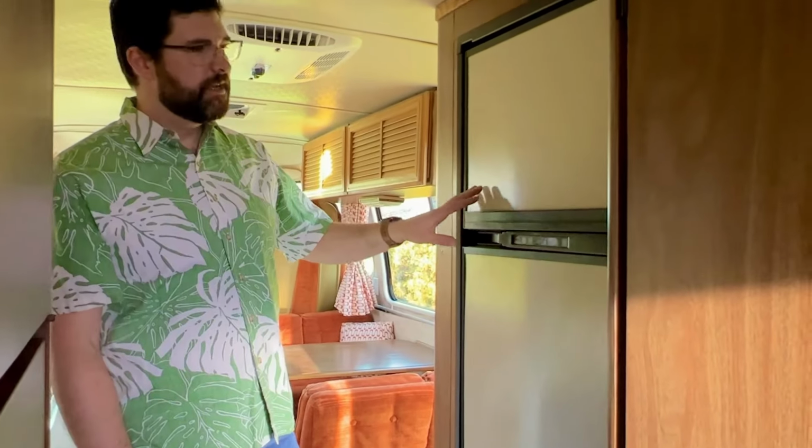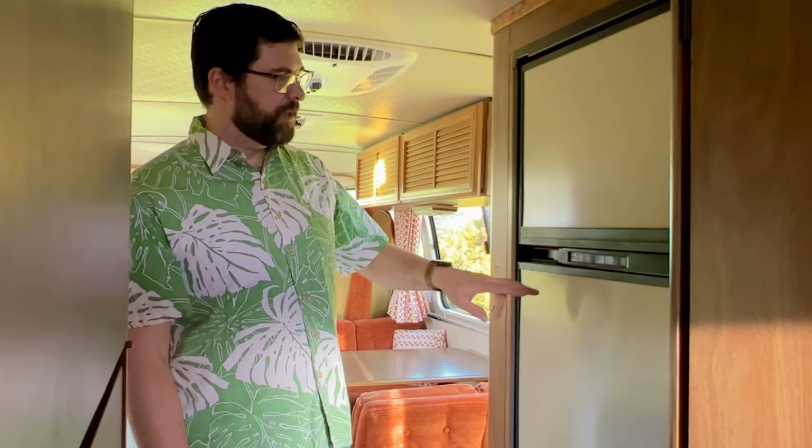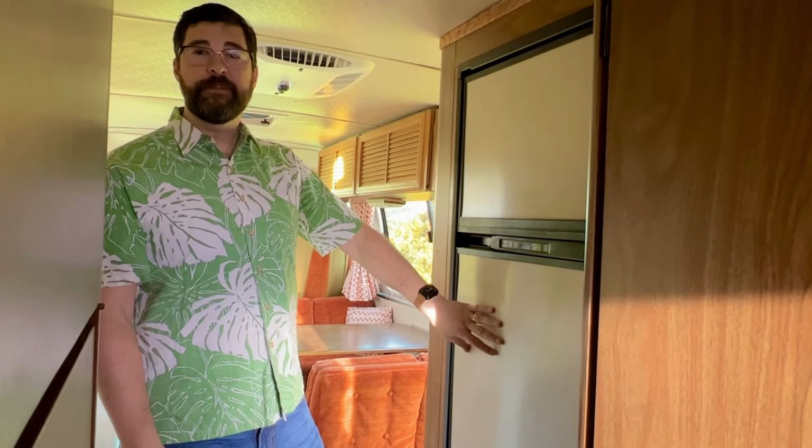All right, now we'll work our way forward a little bit. Start with the refrigerator. This is one of those things that we replaced a few months after having the coach. We got a Norcold refrigerator. It's got a nice big freezer up top and refrigerator. It works on 120 volt.